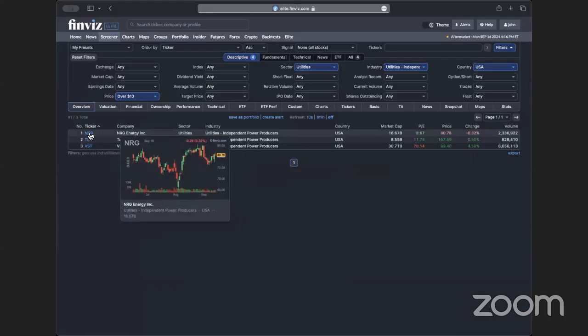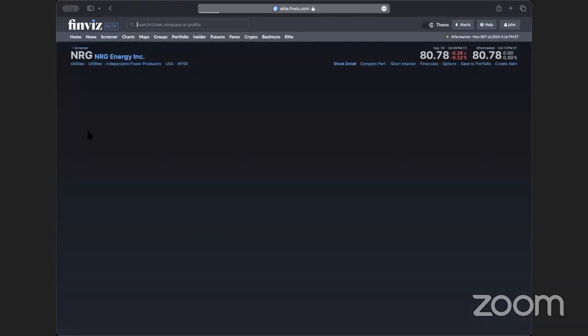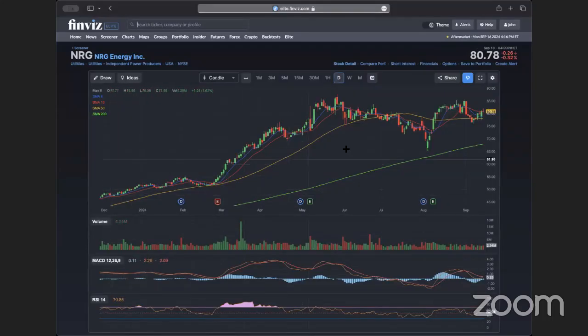First company is NRG, and just a quick look at the chart there. It kind of matches up with what we are seeing. So long-term trend is higher, medium-term trend is sideways. Short-term trend is kind of higher, but a rainbow trend. So maybe this stock, maybe not.